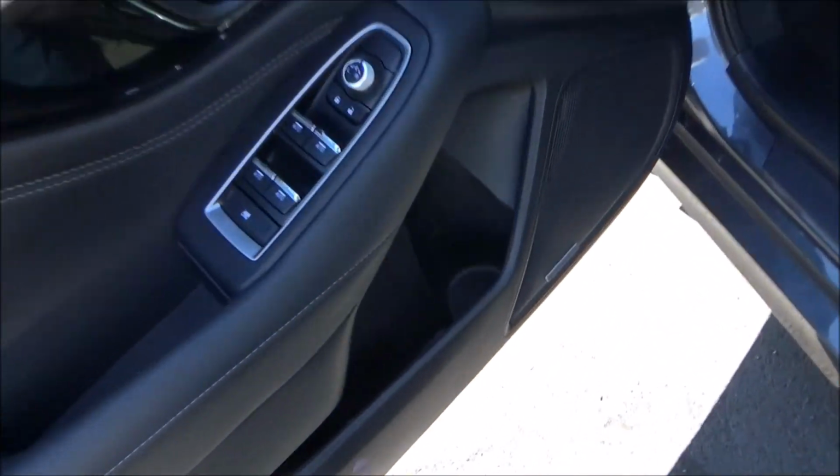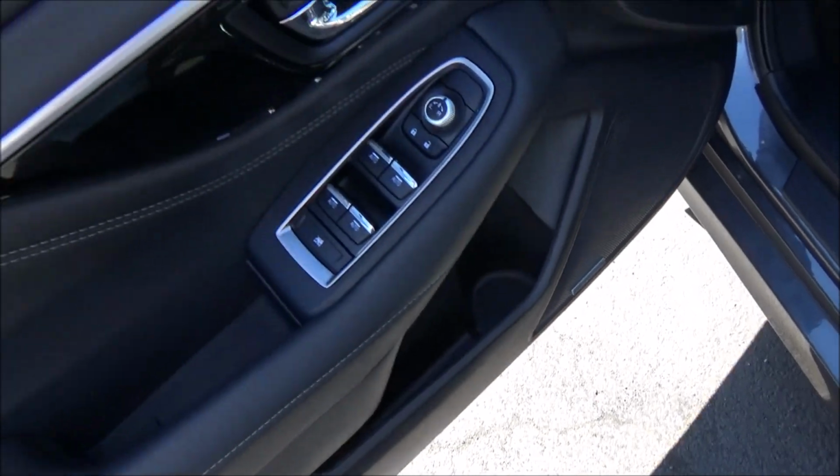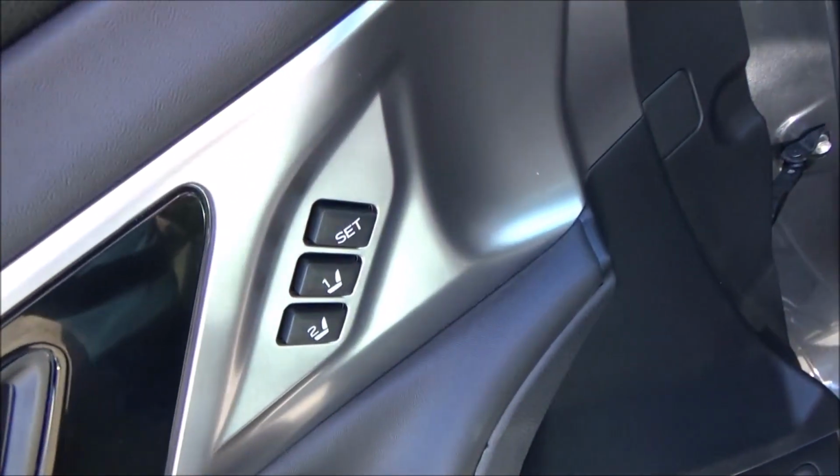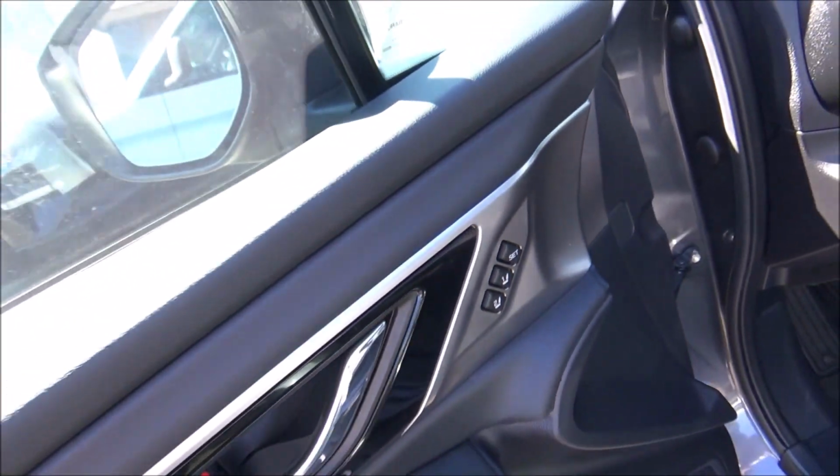On the front door panels you have storage with bottle holders. This one is a premium Harman Kardon sound system. And of course you get power windows, locks, and mirrors. And driver's seat also gets 2-person memory settings.